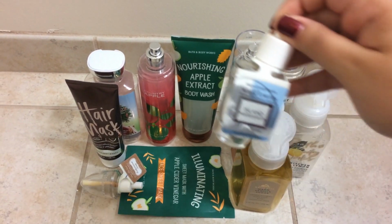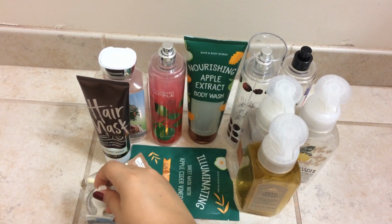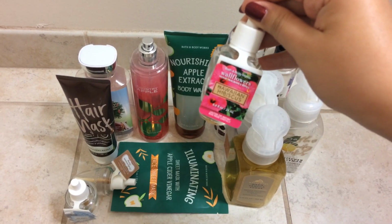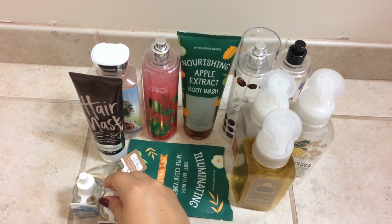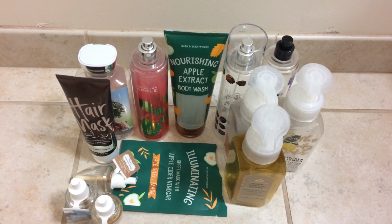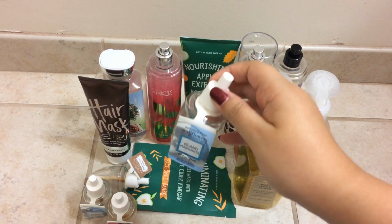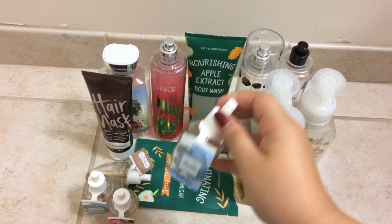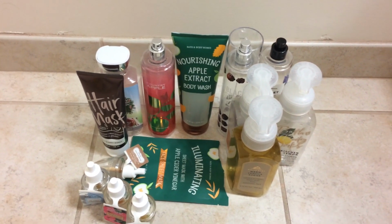I used up the Island Margarita, Hawaiian Hibiscus, and another Island Margarita. These are the ones that I plugged in, I think, in August, and they finished in September, so not really fall scents, but that's what I used.